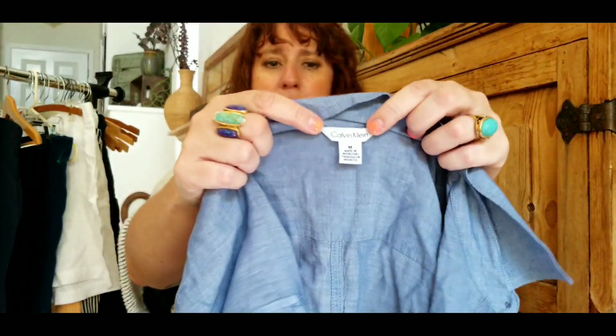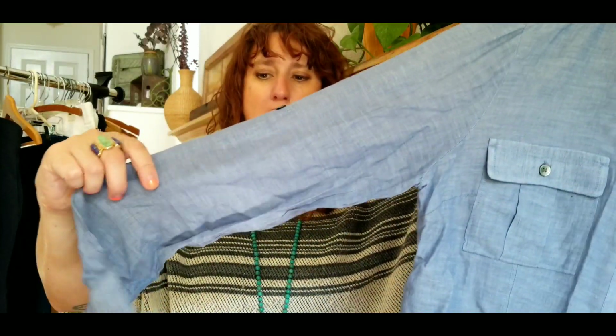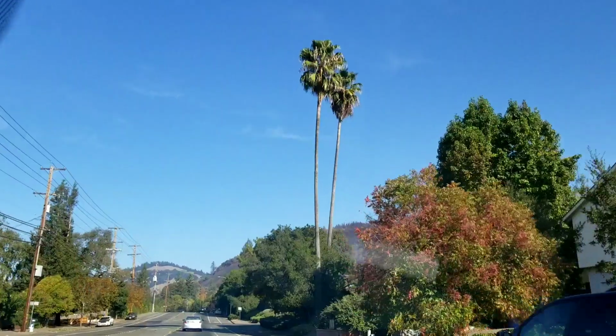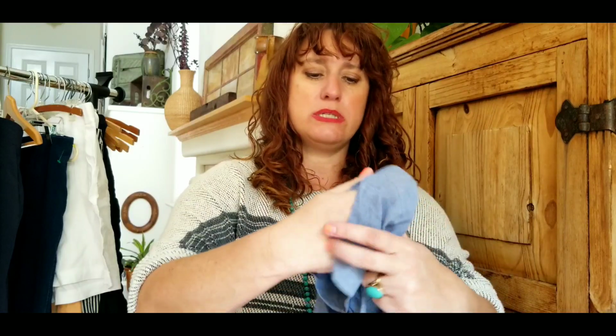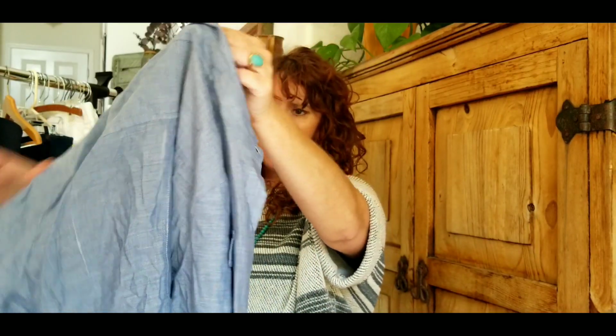Oh, this is cute too. Calvin Klein size medium. This is a super thin, lightweight button-down top. It's not buttoned up or anything, but it's gauzy. You can practically see through it. I love that here in California. We do a lot of layers in Northern California because it still gets cold at night. It's not like Southern California. It has a roll tab sleeve, so this little tab, I really like that. It looks kind of small for a medium, but I like that piece.